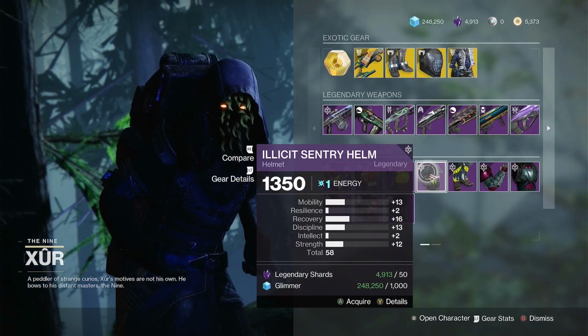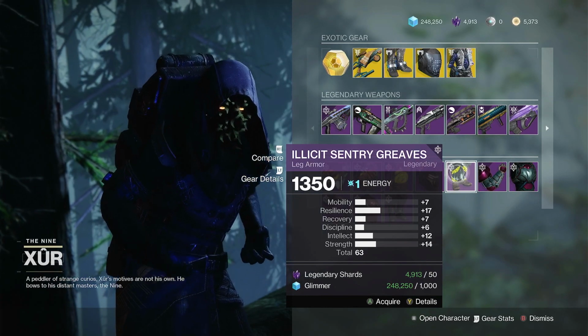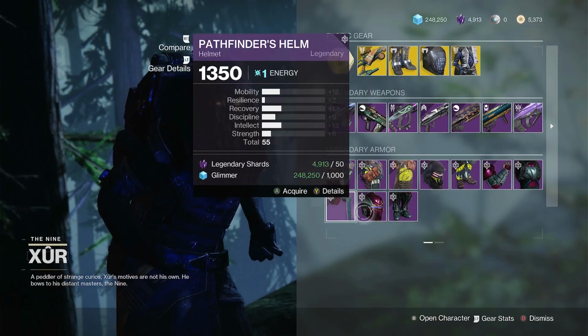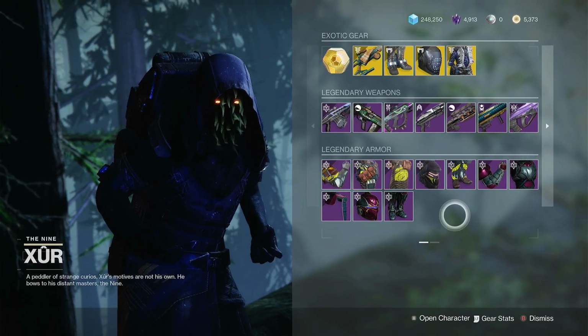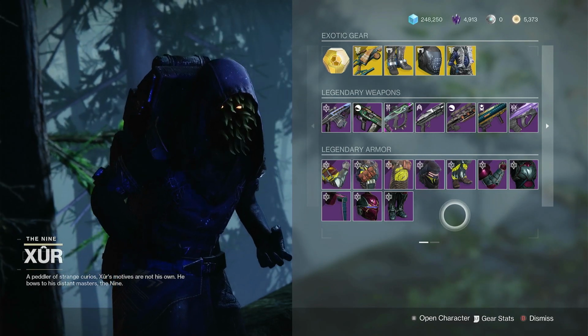And then we got the helmet, 58. Then we got the 63. That's okay. That's the leg armor, it's got a pretty decent stat roll there. And then we also have the Pathfinders. The Pathfinders don't really have anything that's worth picking up unless you just want to pick up both of the sets to have it in your inventory or your ornaments where you are able to use these in the future. So I recommend picking that up.